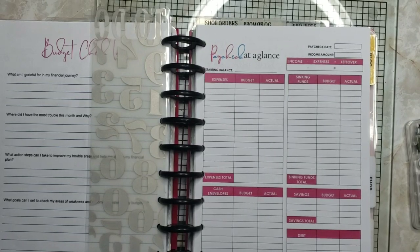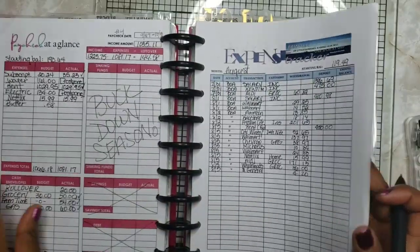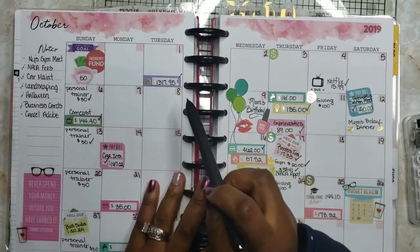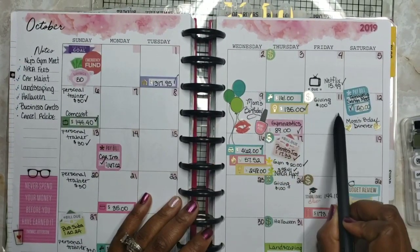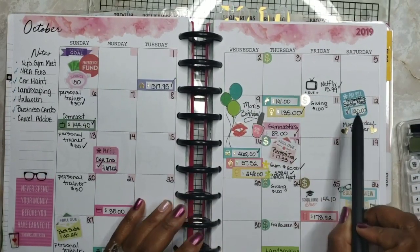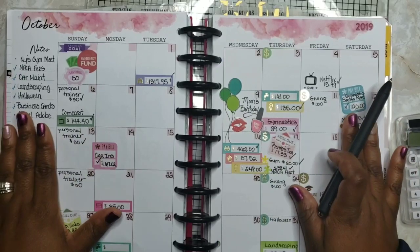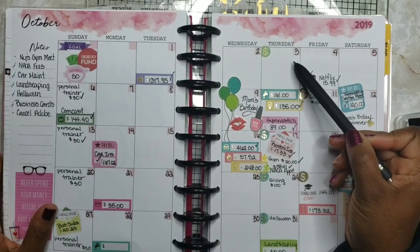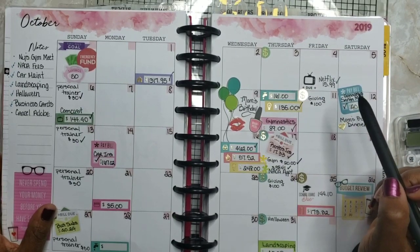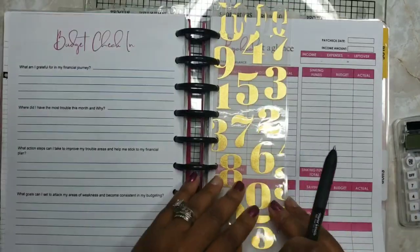All right. So I am going to go back to our October budget here, and the first and second paycheck is going to cover the 1st through the 11th. And you can see in here the things that are checked off basically are the things that we paid for with these two checks. So we got paid on the 3rd and we got paid on the 11th. Okay, so those are the two checks that we're working with today.